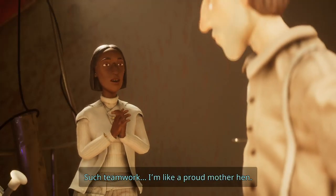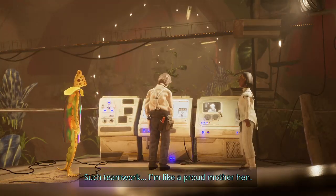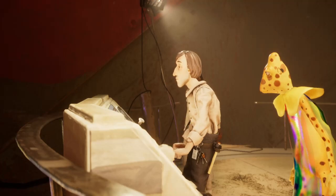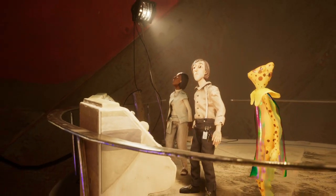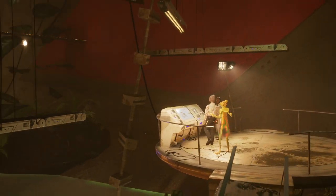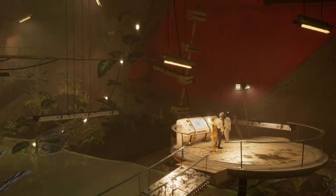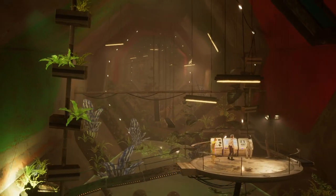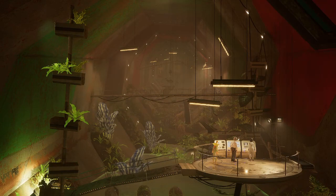Imagine Slippy's face. Such teamwork. I'm like a proud mother hen. Yeah, send in a giraffe. Imagine Slippy's face if a giraffe head just suddenly shoots through a hatch. That would be amazing.